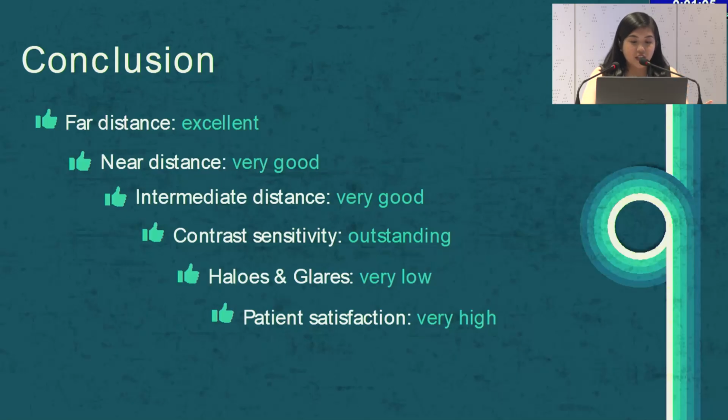It has actually been my choice of lens since using it, and we are currently working on even longer term studies of up to 1 year. We hope to present those 1 year study results for you next year. Thank you for your attention.